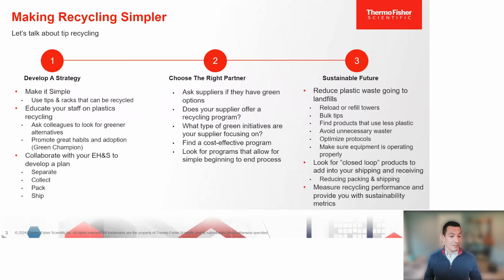Lastly, I'd like to recommend collaborating with your EH&S team to develop a plan of action to meet your sustainability goals. So here are some ideas and some processes to think about. First, how do you separate and handle the products that are acceptable to be recycled and those that are not? Also, things to consider: what types of programs are available to participate in? Can you recycle tips or just the boxes and inserts themselves? Are there programs that allow other plastics to be recycled outside of pipette tips?